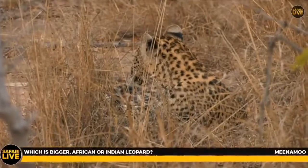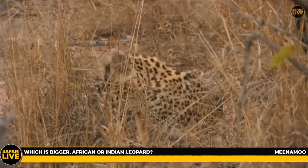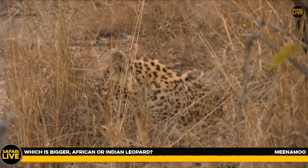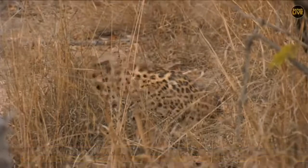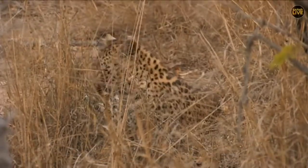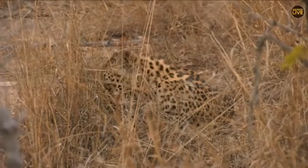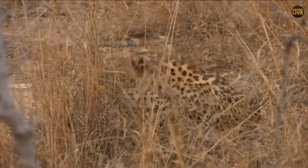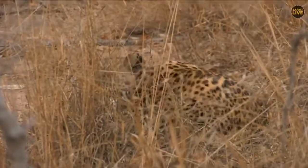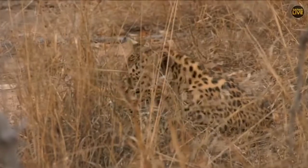Mina Moo, with regards to African and Indian leopards, I believe that it's much of a muchness. I had the impression initially that the Indian leopards were bigger, but I have researched it a bit more and they are not. I think they're very, very similar in size. The Indian leopard is a subspecies of the African leopard, Panthera pardus. But I think there's not too much in the way of size difference.